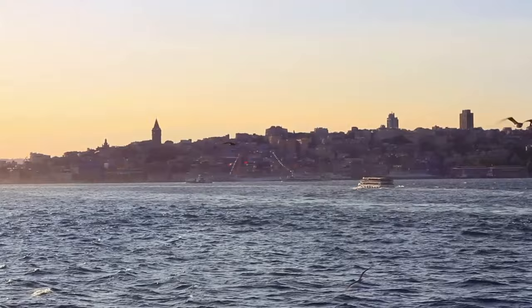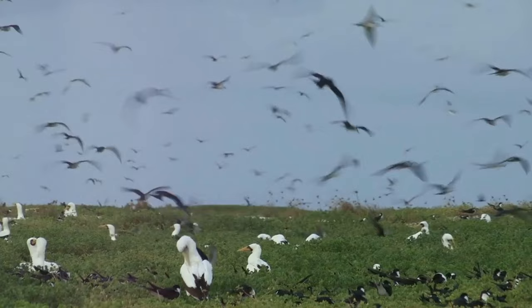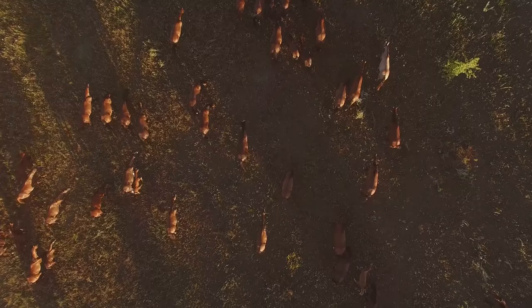By moving, these species can evade predators, exploit abundant food resources, and find suitable breeding grounds. It's a high-stakes gamble, but one that can pay off in the ultimate currency, survival. Migration, it seems, can be a passport to survival.